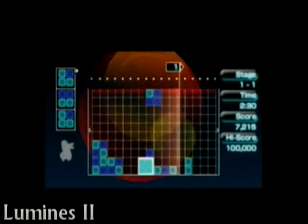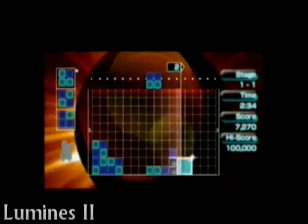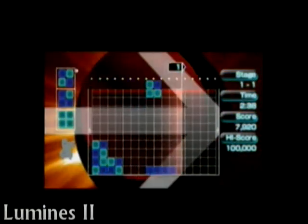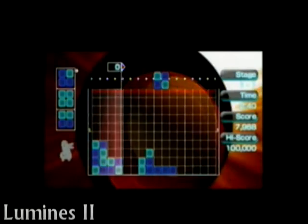And Lumines is a really addicting, kind of simple puzzle game. It revolves around these little 2x2 blocks, multicolored blocks. And you try to make 2x2 squares of the same color or more disappear, and you can chain them. What's a really interesting feature about Lumines that adds to the strategy aspect of it and how to build combos is it's got this line meter that's constantly going across the screen.